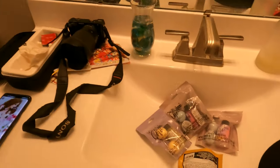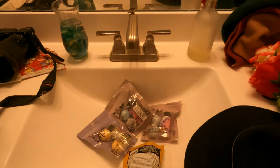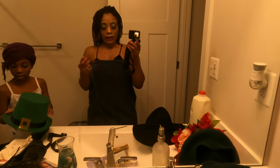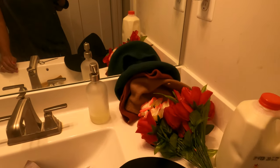So this is just the bath bomb, the flower, and the milk. So today we are doing a milk bath photo shoot, and if time allows me, I might do a bath bomb photo shoot. I might do a green one. I might do a lot of stuff, but for now, it is the milk bath.